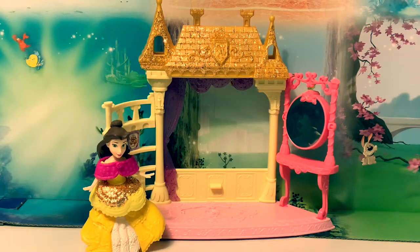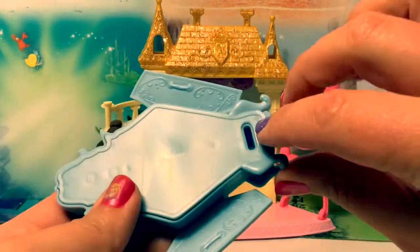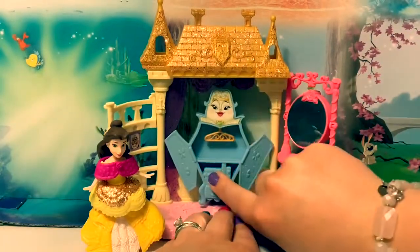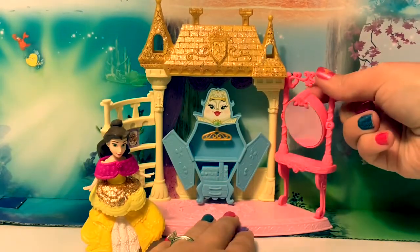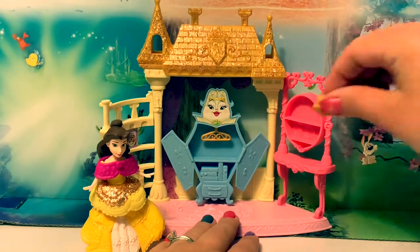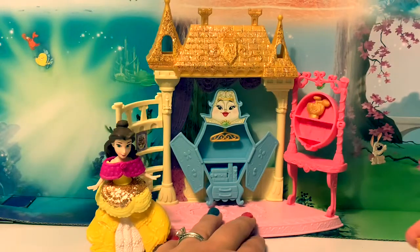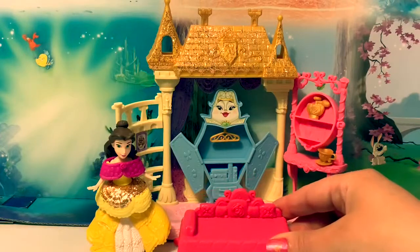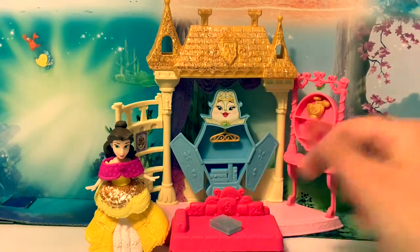Let's put it together. The wardrobe, it has a spot right here on the back, and this is where it goes. Fits right here. The mirror, it also flips around, and it becomes a shelf. She can put her perfume. Here's her teacup. And this is Belle's beautiful bed. And her book for reading.